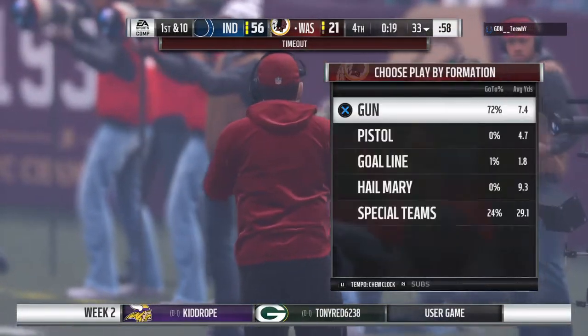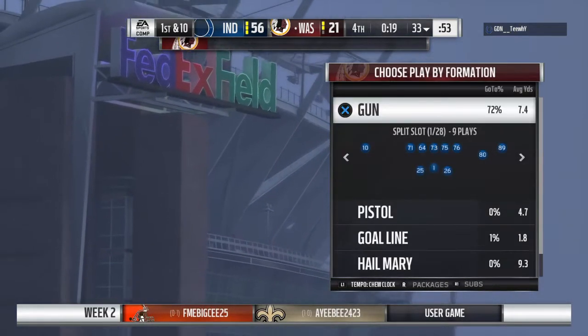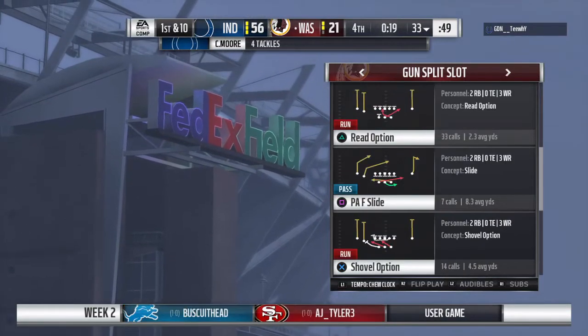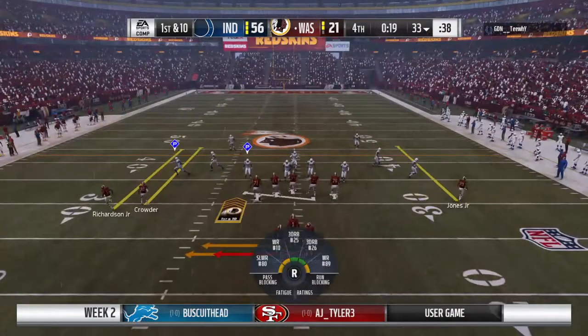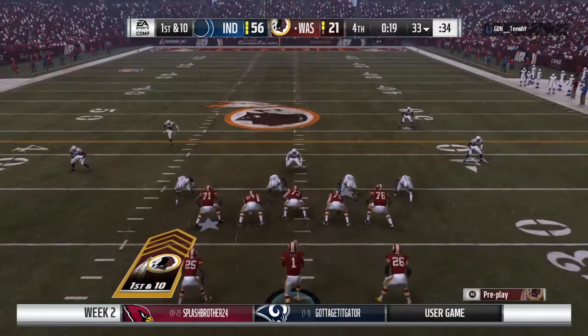And now we won't see a play on 1st down. We're going to get a timeout instead, as they get it with just 19 seconds left on the clock. This quarterback now, a perfect 8 for 8 to start the second half. Not bad. 1st and 10.